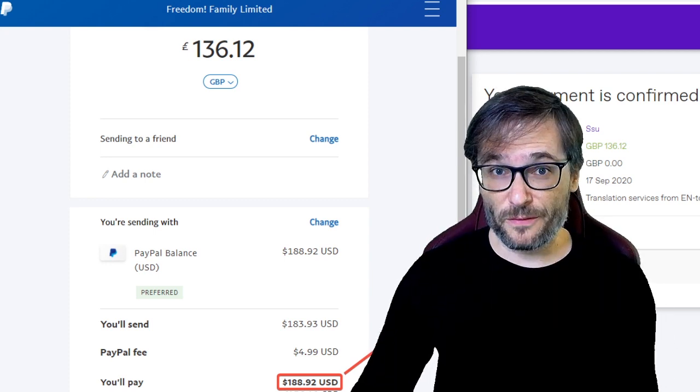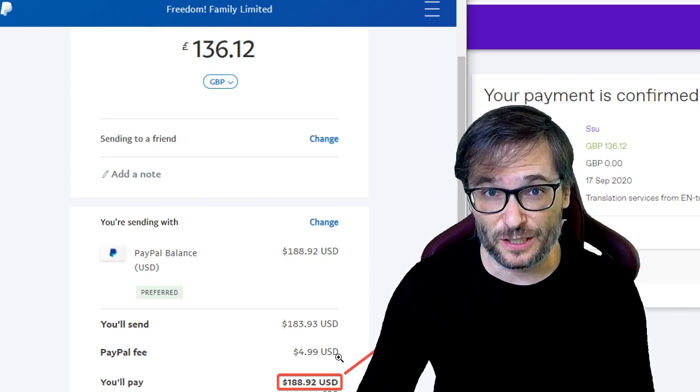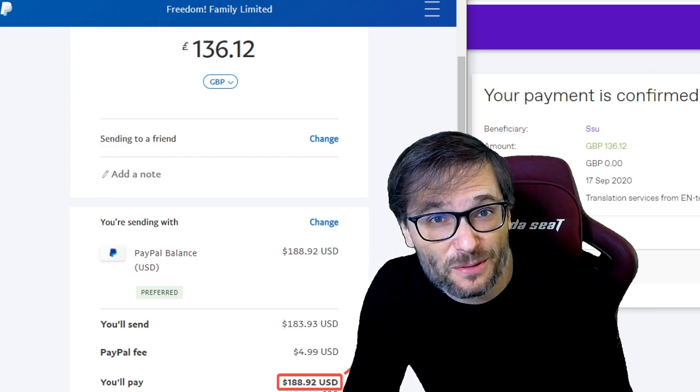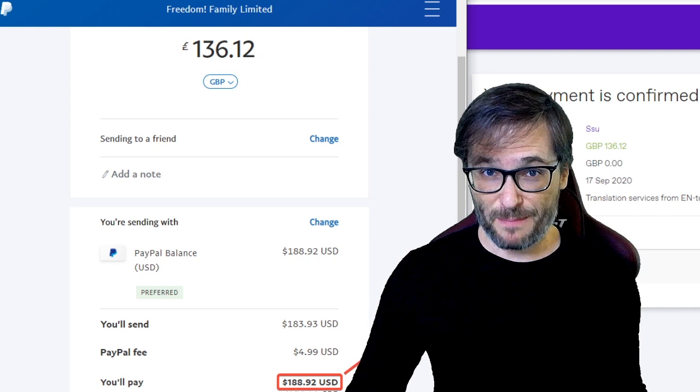Where does the 6.5% savings come from? Well, it comes from the fees. PayPal charges almost $5, and Freedom Bank Transfer has zero. Also, the Freedom Bank Transfer has a much better currency exchange rate than PayPal.